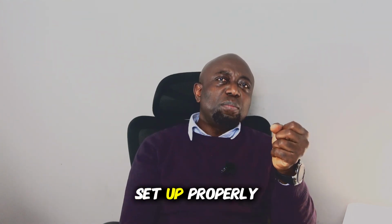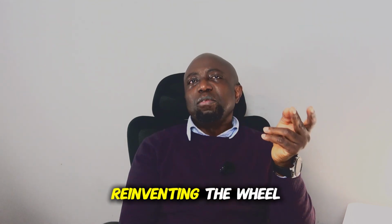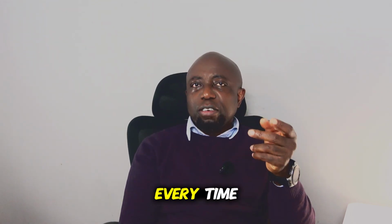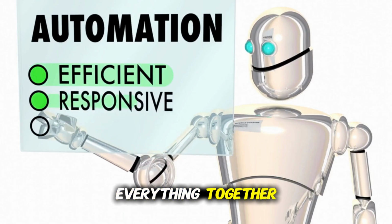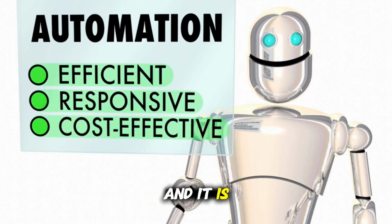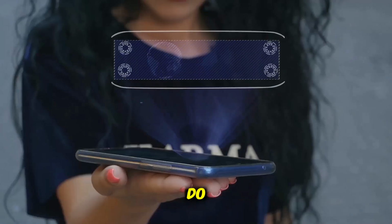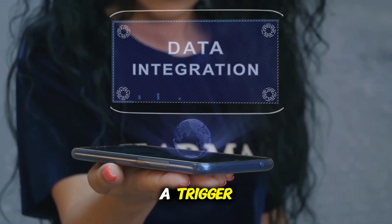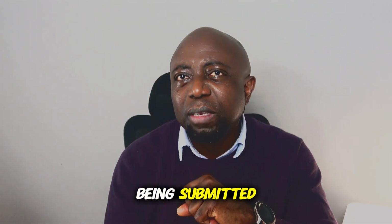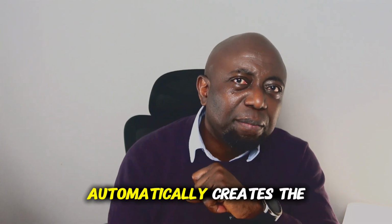Once this is set up properly, everything becomes faster. You are not reinventing the wheel every time. Category 6, your automation tool. This is the one that connects everything together. And it is the one that most people either skip entirely or try to do too early. Your automation tool watches for a trigger like a form being submitted and then runs a sequence of steps automatically.